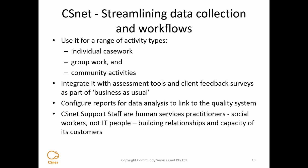The capacity to configure reports for data analysis and link to the quality system, I think, is a really important feature of the web-based systems, because you're getting real-time feedback in terms of what's working and what's not working, rather than kind of doing an evaluation 12 months down the track with the program. You're able to run evaluations and assessments, feedback activities whenever you want to, and then that gives you a much more immediate feedback in terms of the program and the nature of the experience that the client is having in terms of being in the service.